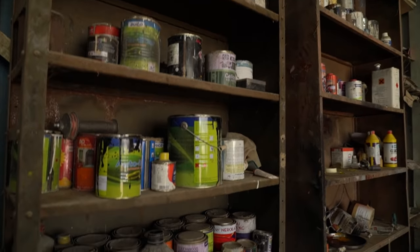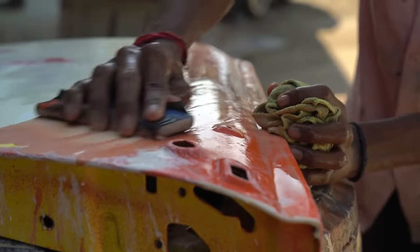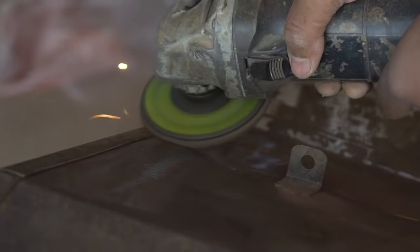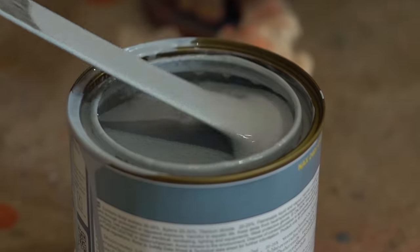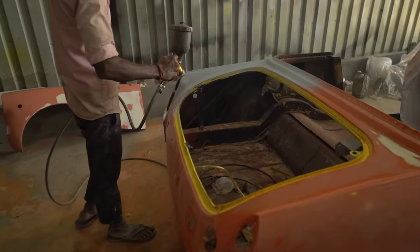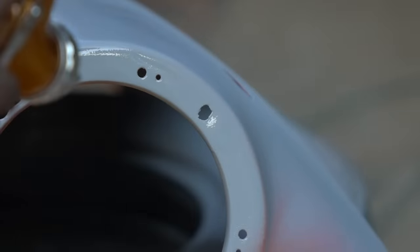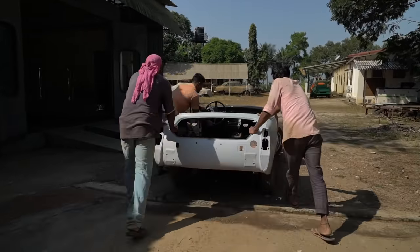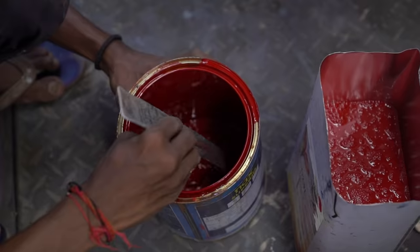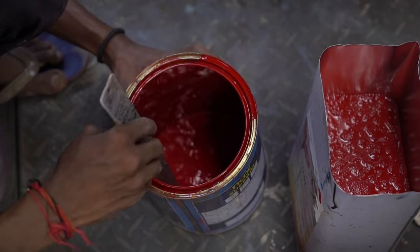The procedure is simple but tedious, with a guide coat to allow the metal workers to see where the imperfections are and straighten them out. The Midget got its first coat of primer, followed by, you guessed it, more bodywork. With a smooth finish finally achieved, it was now time for the Midget to enter the state-of-the-art sealed paint booth where no dust or foreign particles could get mixed up in the paint. Next, it's the turn of the individual panels and a coat of that delicious red.